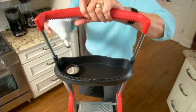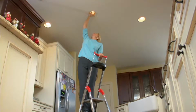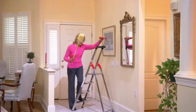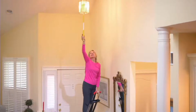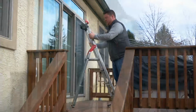It's customer top rated. People have been saying wonderful things like lightweight, wide steps, easy to close. Love my ladder. It's kind of interesting how often the word love would pop up. Great product, easy to handle, lightweight, and out of the box in a minute. Finally, I have a ladder that I can handle and feel safe to use. And that's a big factor. A lot of people are not comfortable on ladders.